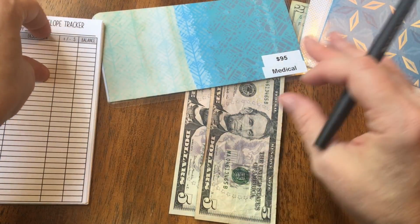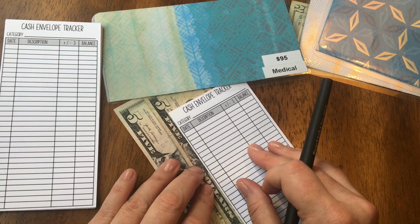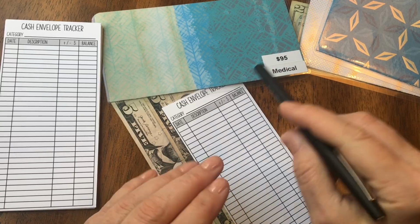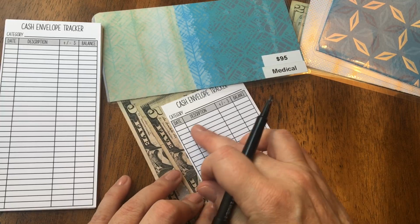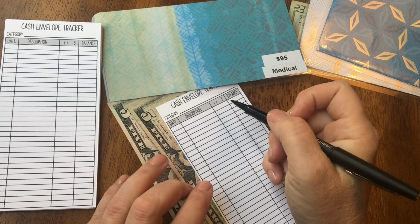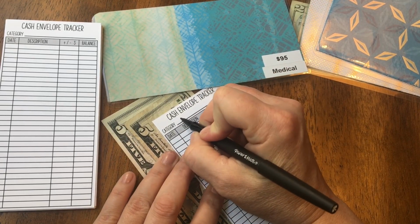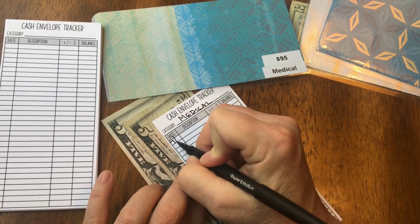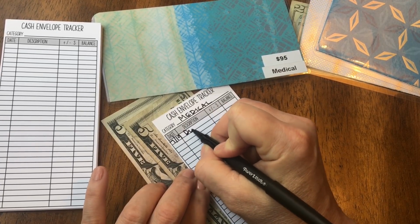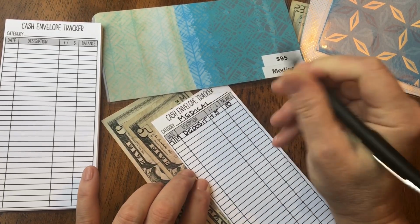95 in the bank, 10 in cash. So I think on the tracker, I am going to just put the cash amount, and then maybe later if I end up getting those fake bills, maybe I'll just change the tracker. I don't know. I'm afraid I'm going to get confused, but we'll see. So I'm just going to write medical on here. I can always change this later. Writing the date, 7/19. Deposit. Plus 5 is a balance of 10.